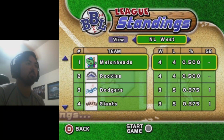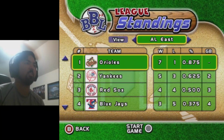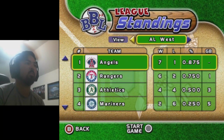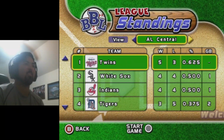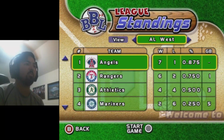They still cling to a tie for the lead with the Rockies at 4-4. Their whole division is struggling this season. Orioles lose their first game as they go to 7-1. Rangers are still second in their division after they go up to 6-2. That's the division to look out for, the AL West, 7-1, 6-2.